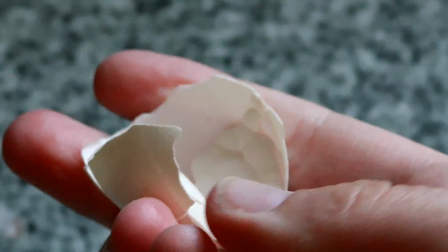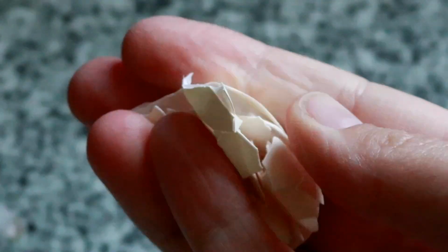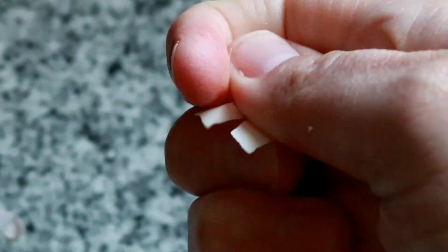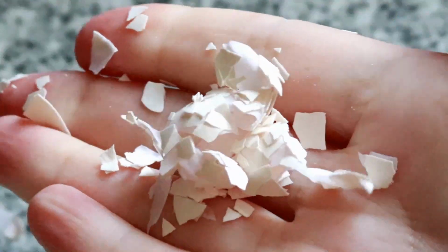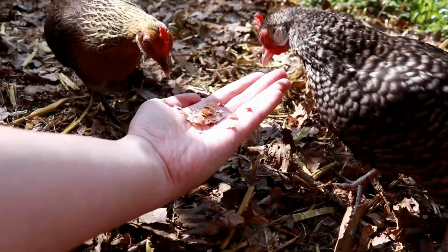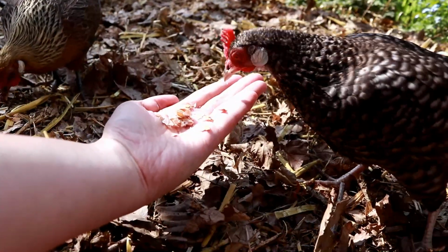Then crush them up until they're smaller than sort of a fingernail size, or at least a size that your birds can easily peck up. You don't need to put them in the oven or the microwave or anything like that you see people doing. Fresh shells are absolutely fine. Anyways, once the shells are nice and clean and in small enough pieces, they are ready to go. And it's literally as easy as that.